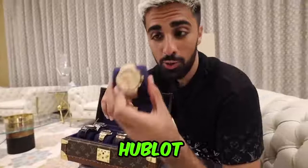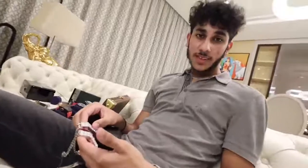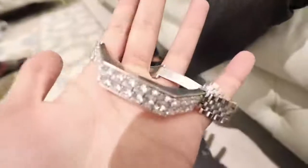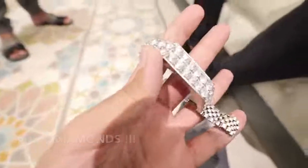Over here we have a Hublot, fully blinged out, absolutely gorgeous, guys. This is like the flashy watch, you know? That's the watch collection top three. Richard Mille, let's go. Guys, there's two more things we didn't show you, which are not watches, but they're like watch accessories. This right here, we're talking about $300,000 on the wrist. Easily. You see, guys, this is what you call bling.